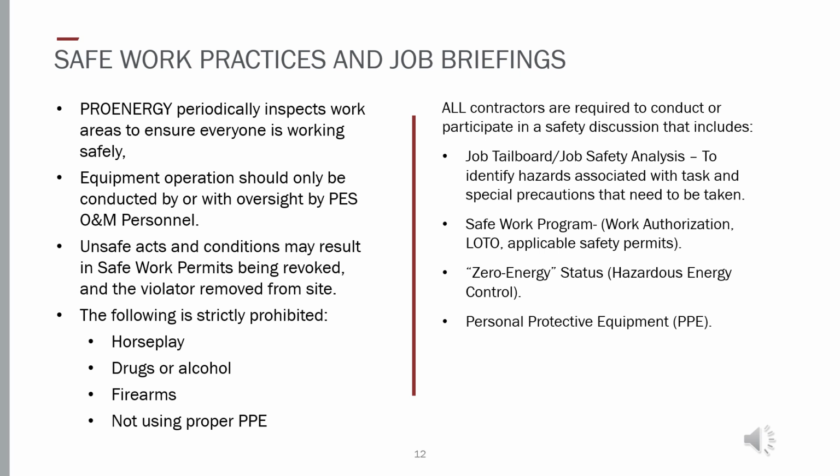At ProEnergy, we are committed to ensuring safe work practices and conducting regular inspections of work areas to confirm that all tasks are being carried out safely. Equipment operation should only be done by or under the supervision of ProEnergy operations and maintenance personnel. Any unsafe acts or conditions may result in the immediate revocation of safe work permits and removal of the violator from the site.